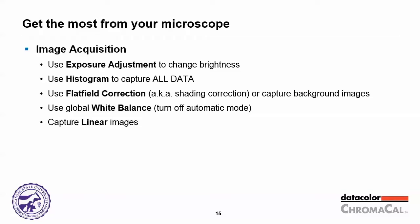So I'm going to move on to some image acquisition now with cameras, and some of the best practices that I'm not sure are always captured and communicated. I just wanted to impress that using the exposure adjustment within your camera software is the best way to adjust the brightness of the image. And I like to use the histogram to be my guide for that, leaving a little bit of headspace so that you don't saturate. Anytime you saturate, you're losing data. And I don't know anybody who's willing to throw out data.